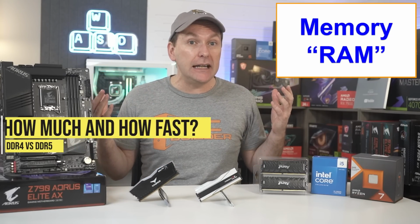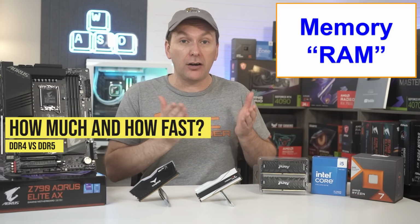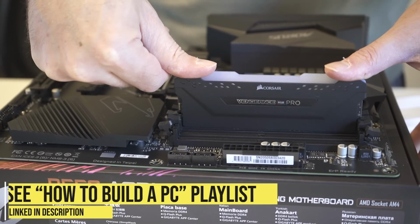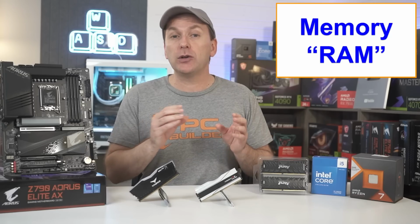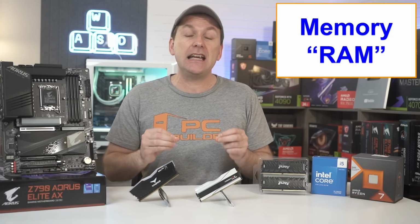How much RAM do you need, how fast is the RAM, and whether or not you need to get DDR4 or DDR5 RAM, as we're still in transition between the two. Note that we have a whole video on the best RAM for gaming, which goes over all the available CPUs and recommends specific RAM for each of them, as well as explaining how RAM works. So check that out in our How to Build a PC playlist in the video description.